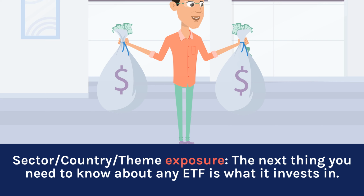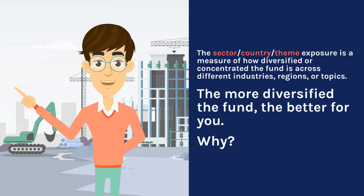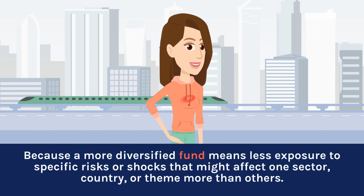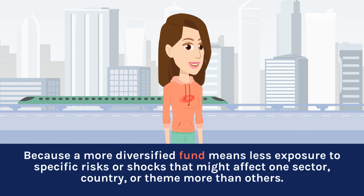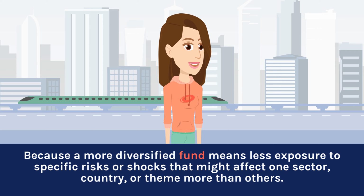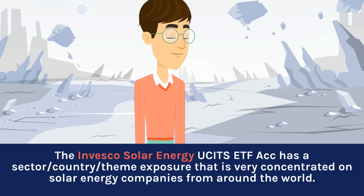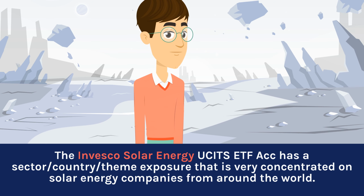Sector/country/theme exposure. The next thing you need to know about any ETF is what it invests in. The sector/country/theme exposure is a measure of how diversified or concentrated the fund is across different industries, regions, or topics. The more diversified the fund, the better for you. Why? Because a more diversified fund means less exposure to specific risks or shocks that might affect one sector, country, or theme more than others. The Invesco Solar Energy UCITS ETF Act has a sector/country/theme exposure that is very concentrated on solar energy companies from around the world.